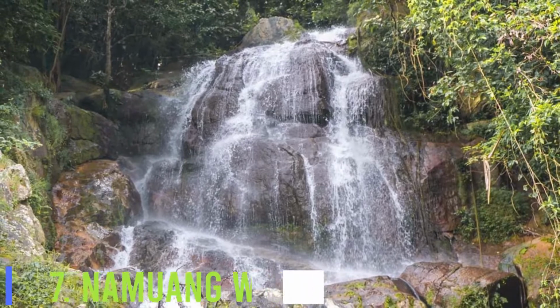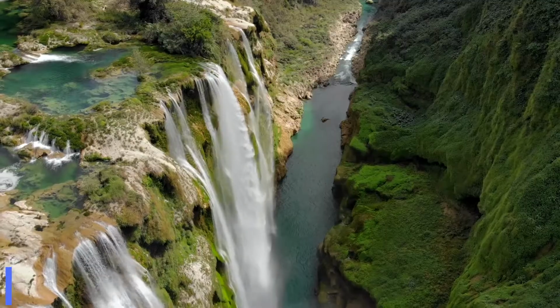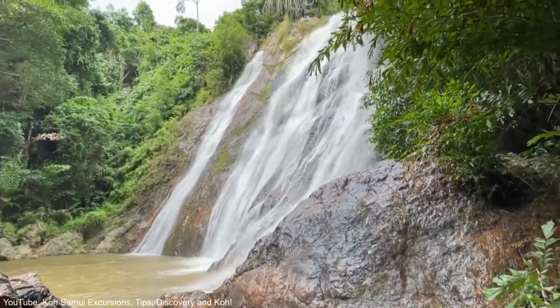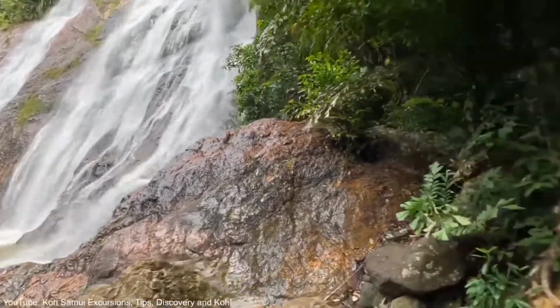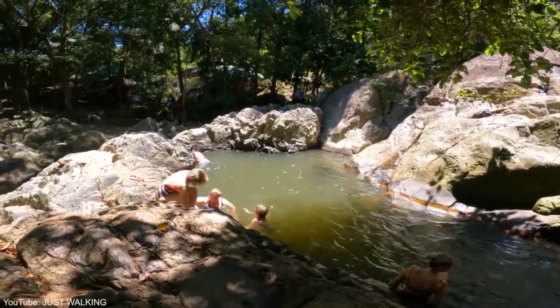Number 7. See awesome scenery at Namuang Waterfall. Set in jungle surroundings are two beautiful waterfalls that are certainly worth a visit. The waterfalls are known as Namuang 1 and Namuang 2. The first waterfall flows into a small pool that you can swim in. The second waterfall is about 30 minutes further uphill and is also just as stunning.